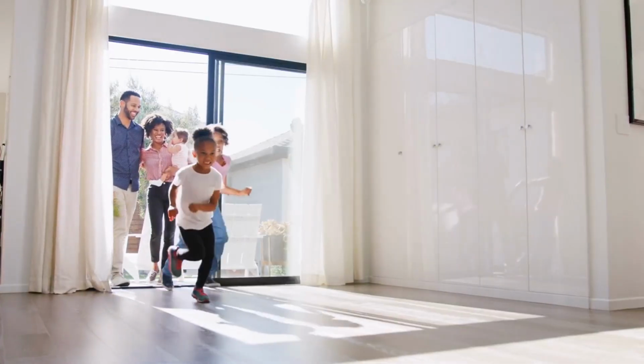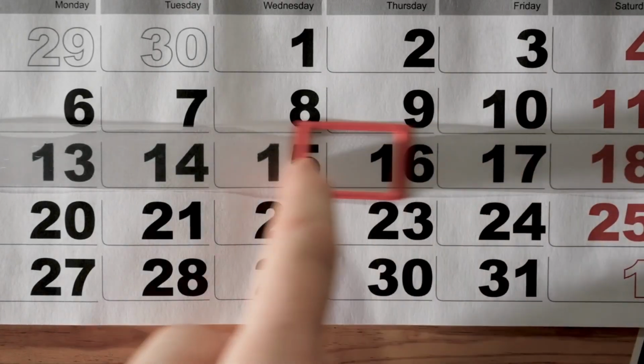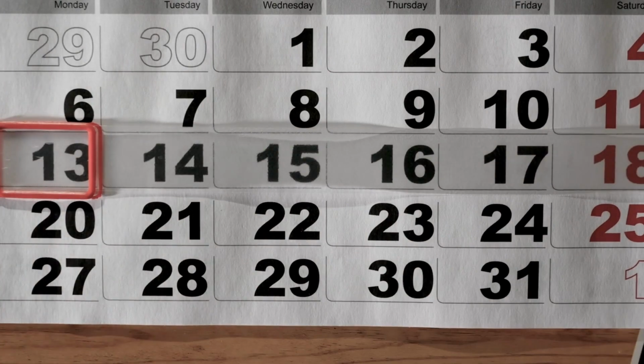Section 7, a week before the move. Okay, everyone, we're just 1 week out from the big day. This is the home stretch, and things are about to get real. Here's what we need to knock out this week to make sure your move goes as smoothly as butter on hot toast.